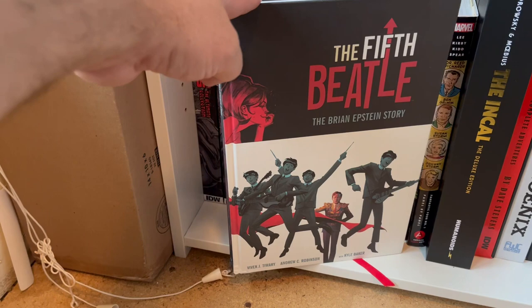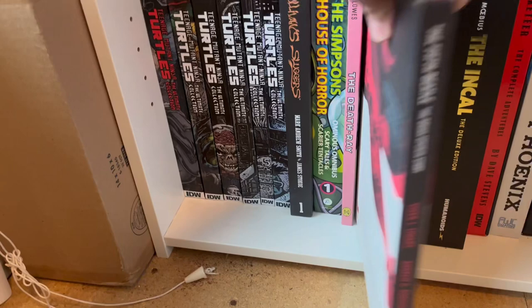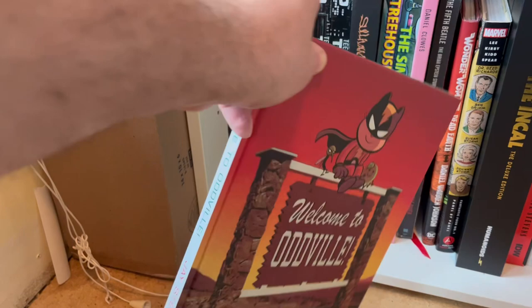And it's cool to see that they didn't just do it on their own. Brian Epstein played a huge role in that. Welcome to Oddville. Jay Stephens is an awesome cartoonist who does this kind of Harvey Comics take on his artwork.